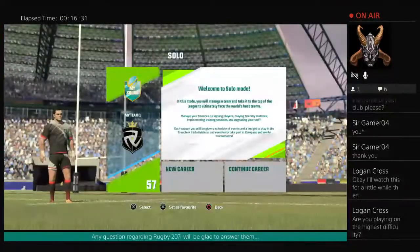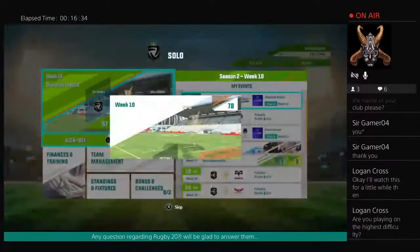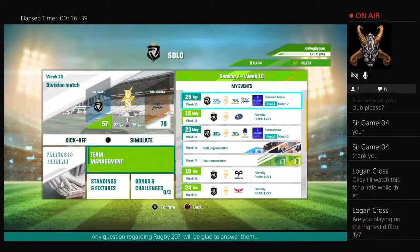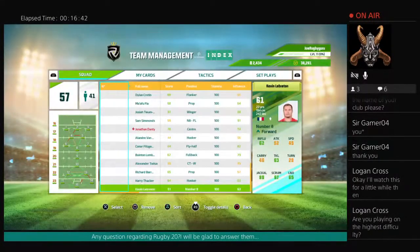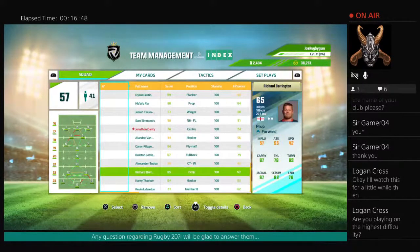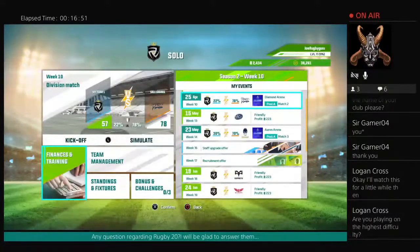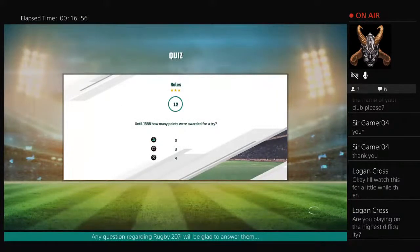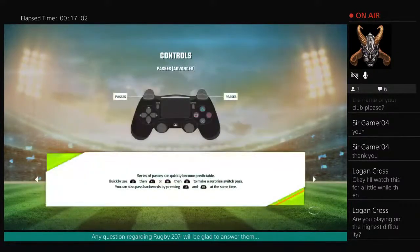Let's go back to solo mode and continue the career. Okay, I'll be playing Sale Sharks next. The team's stamina during the season goes down, and you have to change your lineup regularly to avoid fatigue. I think it was three, no, hell, four. Anyway, you have to watch your stamina gauge as well and make regular changes to your lineup.